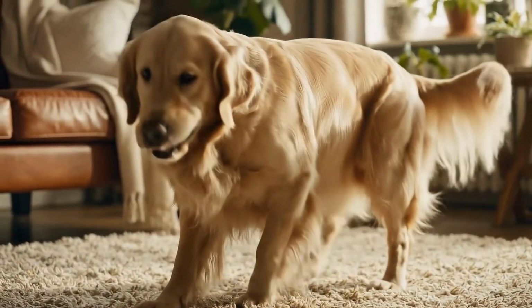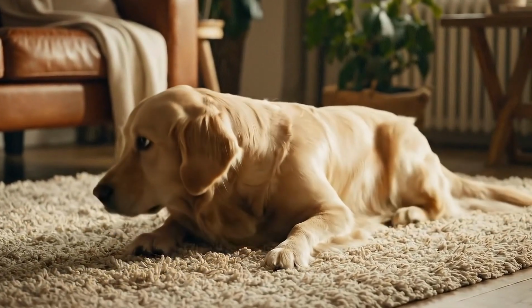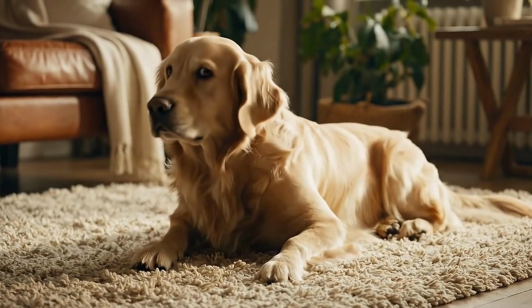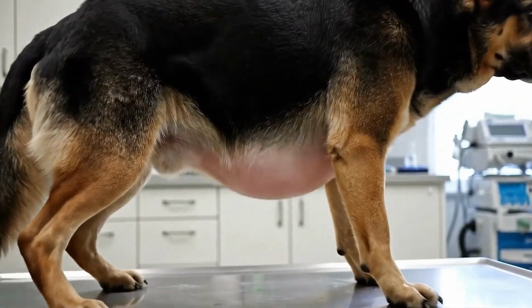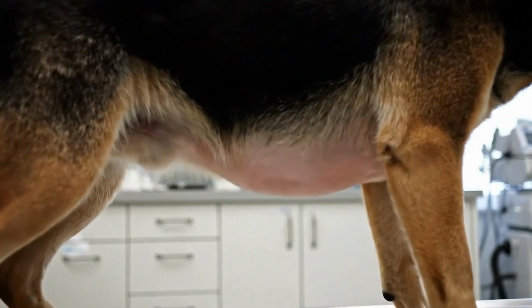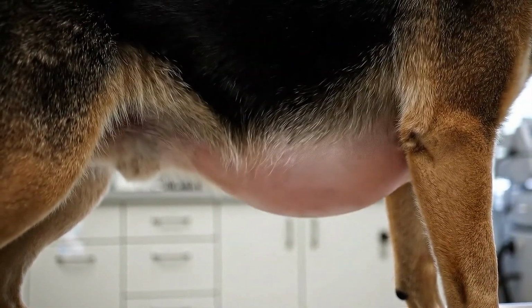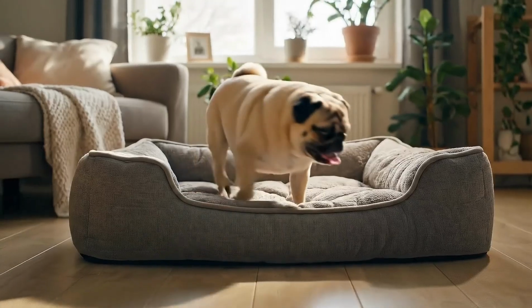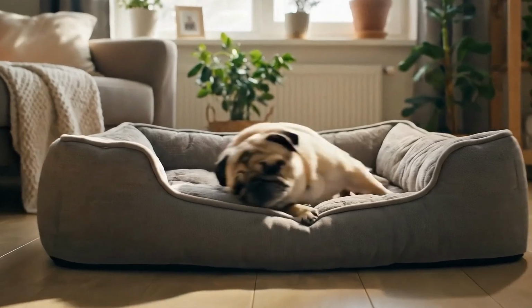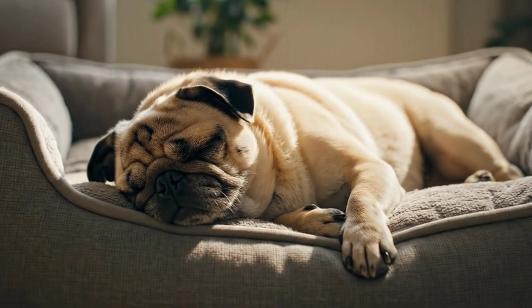However, this sign becomes terrifyingly urgent when it's related to bloat, or gastric dilatation volvulus, GDV. This is an acute, life-threatening emergency that German Shepherds are highly predisposed to because of their deep chests. Bloat is when the stomach fills with gas and twists, cutting off blood flow. A dog with bloat will be extremely restless and unable to settle. They will pace anxiously, look back at their abdomen and might adopt a praying position. Back end up, front end down.